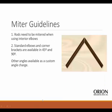For us, if you're wanting to have us miter our iron or our wood, if you're using an interior elbow, then the rod would need to be mitered, number one. We use 45 and 90 degrees as our standard elbow or miter. If it's a different angle, you need to tell us what that angle is, and there's an additional upcharge for that.